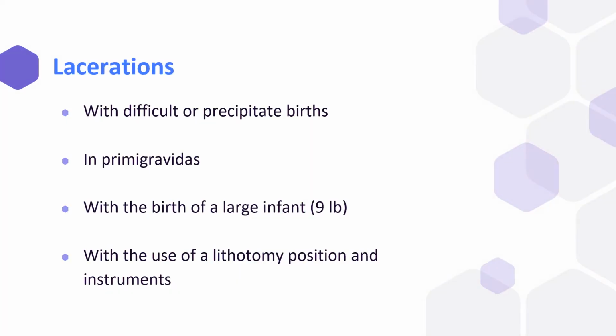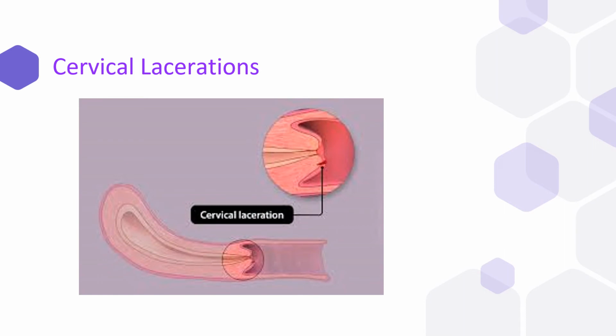Small lacerations or tears of the birth canal are common and may be considered normal, while large lacerations can cause complications. They occur most often with difficult or precipitate births, in primigravidas, with the birth of a large infant, and with the use of the lithotomy position or instruments. Lacerations of the cervix are usually found on the sides of the cervix. Because this is arterial bleeding, it is brighter red than the venous blood loss with uterine atony.